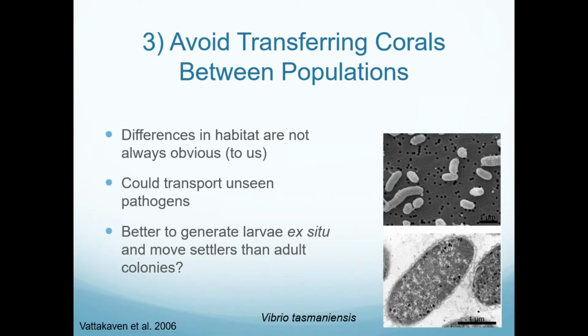Even within islands, the differences in habitat are just not always obvious, especially to us. The other issue with transporting adult corals is that there's a lot that lives in the skeletons, and so we might transport unseen pathogens. At this point, I'm wondering if we're better off trying to generate larvae ex situ and then moving the settlers rather than the adult colonies. This also has the advantage of the juvenile corals still being relatively open to take up symbiodinium from local populations before their immune system develops and they settle on their adult symbiodinium genotype. So at this point, I would recommend thinking about moving larvae if you had to move over large distances rather than adults.